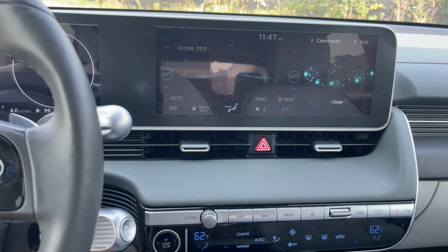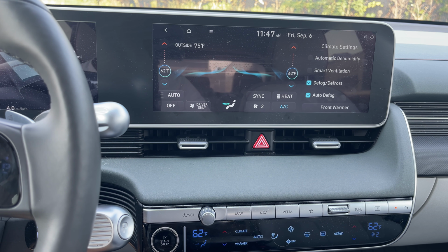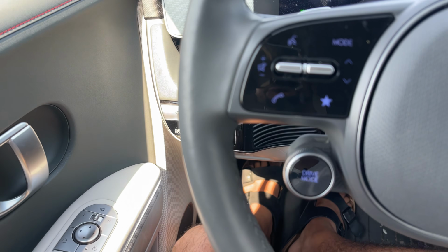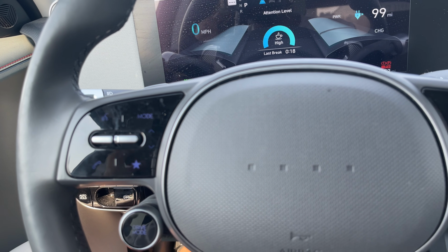Close charging door. And that's awesome. That's great. I love that. But the problem is, this is not true for all the functions, all the commands.